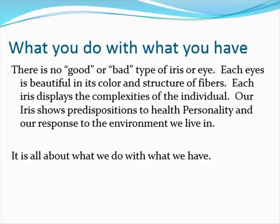We all have the ability to become healthier and to work with our bodies and to learn about life and how we live and what we create. So it really is about what you do with what you have. There is no good or bad type of iris or eye. Each eye is beautiful in its color and structure of the fibers. Each iris displays the complexities of the individual. Our iris shows predispositions to health, personality, and our response to the environment we live in. It's all about what we do with what we have.